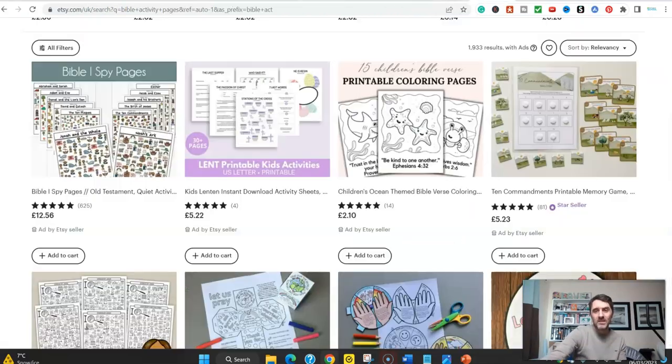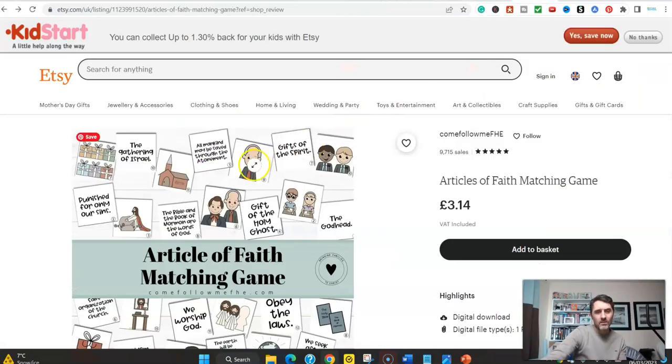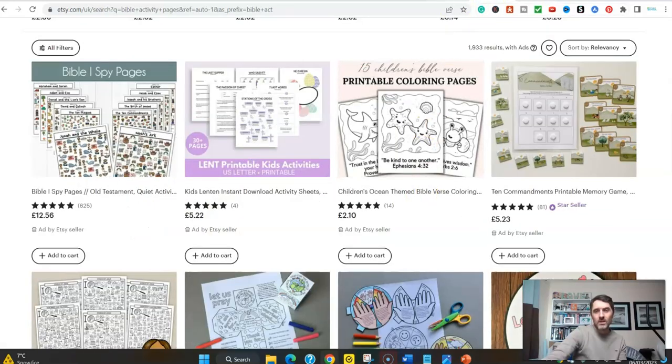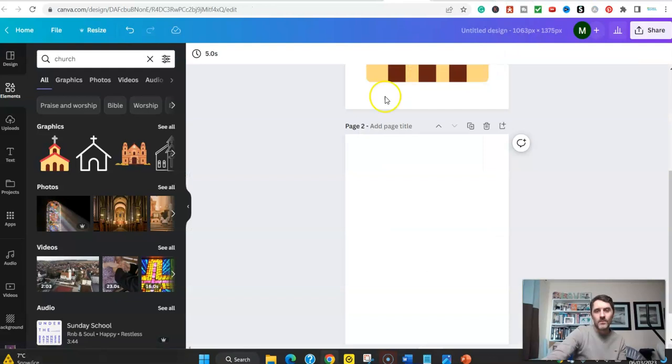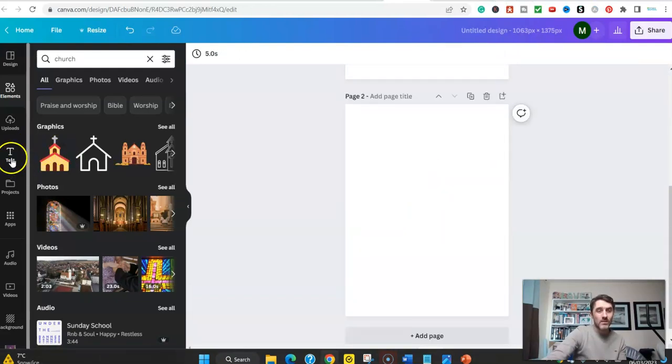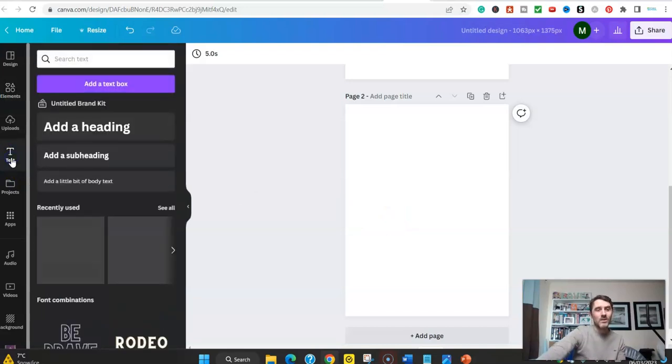And then if I go back to their listing, we can see over here, they've got different text on here. Gift of the Holy Christ and all of this. Okay, what I've got, we worship God. So if I come back into here, so that is the first one. Now I'd need some text. So on the left hand side, I come over here to text. You can see it's really simple. I come over here to text.